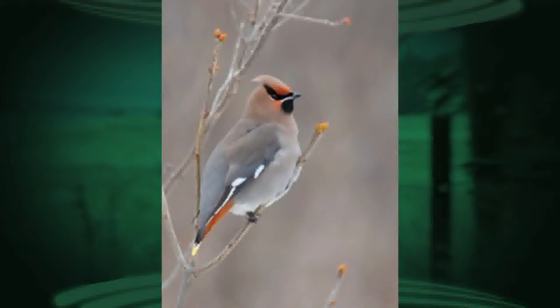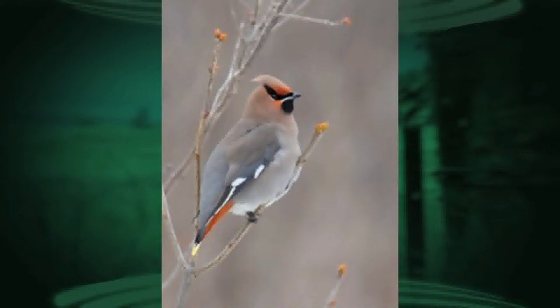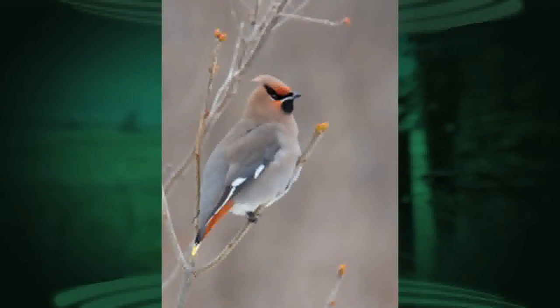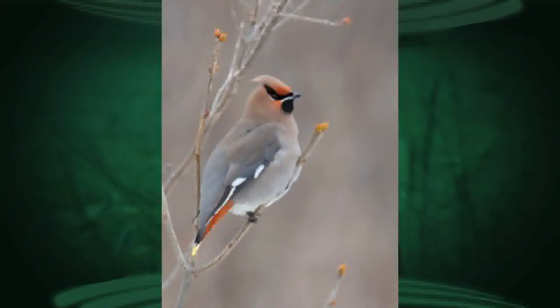Well, there's been a recent influx of Bohemian waxwings. There for a while, I was watching the listserv. We haven't seen any at the Audubon, but all of a sudden the Bohemian waxwings started showing up. Bohemian waxwings are like our cedar waxwings, but we usually see them in the wintertime. The way you can tell is they're a little bit stockier, and you see those red undertail coverts, those feathers on the undertail. That's a great sign of a Bohemian waxwing, if you can see that.